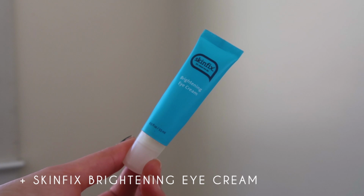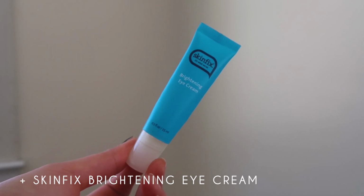Another drugstore alternative I have though is a Skin Fix Brightening Eye Cream. This is very meh though. It does the job of being a moisturizer. I don't think it's particularly nourishing, but it is a drugstore option that I got because it was cheap.